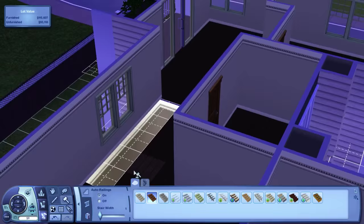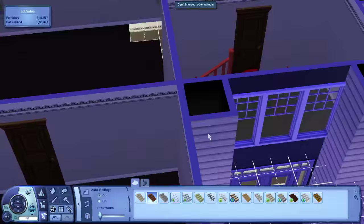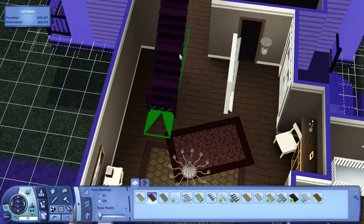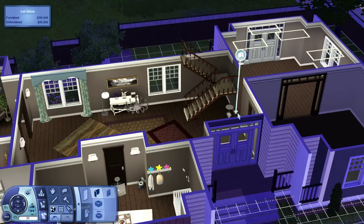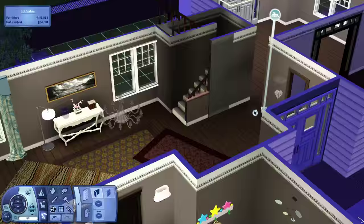So yep. And then I also had some trouble with the stairs. I wanted to put some new stairs in, but it just would not work for me. I don't know why, it just was not. So I went in with some custom content stairs, which are an L-shaped stair, which are my favorite, and just put those in. I definitely use these all the time. They're so cute, and they're kind of a space saver-ish. I really like them though.